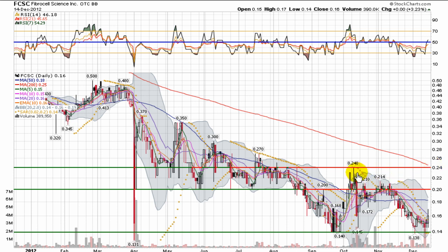It's the old high from the last double bottom. And even when it was trying to come off 20 cents as a support level back here in May, June, July, it had a difficult time holding above that point. So I'd expect 24 cents to be a very difficult spot for FCSC if it can repeat this move in this double bottom pattern. Now clearly that's a nice upside, 50% from its closing level on Friday.